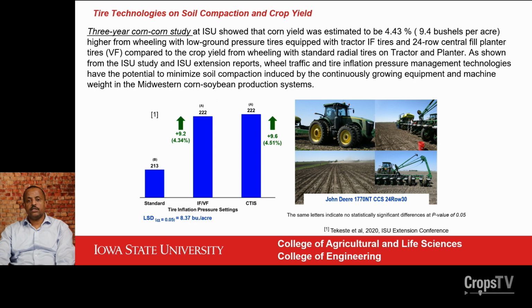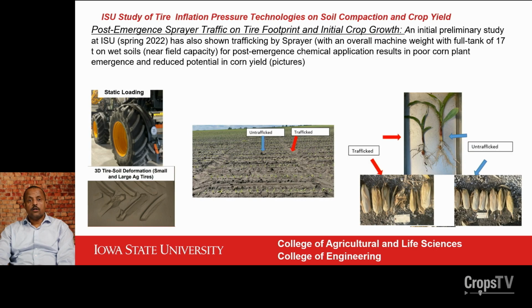So if we manage the tire inflation pressure depending on the precise load in the field and speed with a central tire inflation system, what would be the effect on yield? Another ongoing research at Iowa State with the ag engineering farm is, how about those new tire technologies? What's their effect on compaction induced from pre-emergence or early emergence sprayer applications? With this one, it's with large flotation tires, 720 nominal section width.